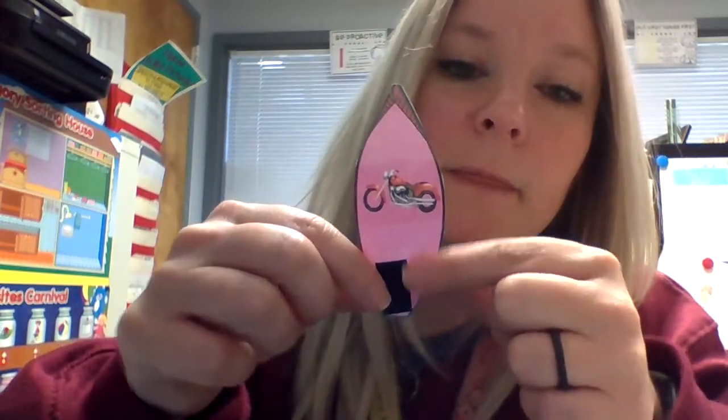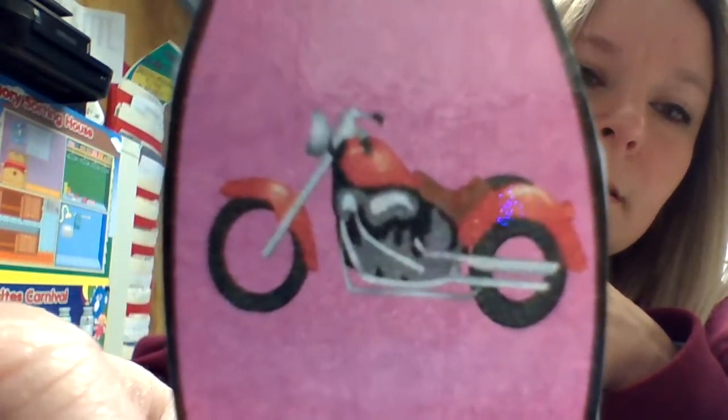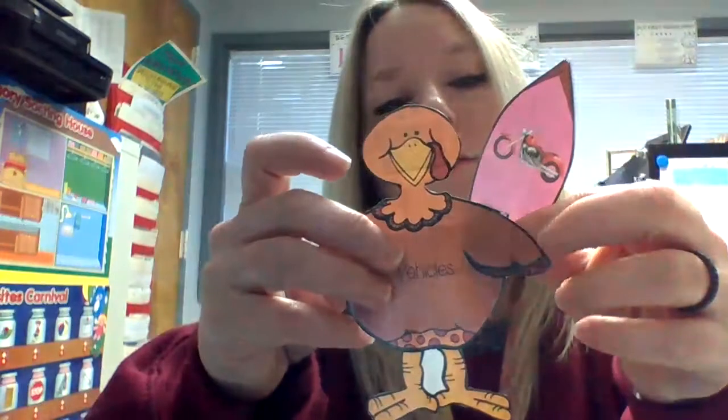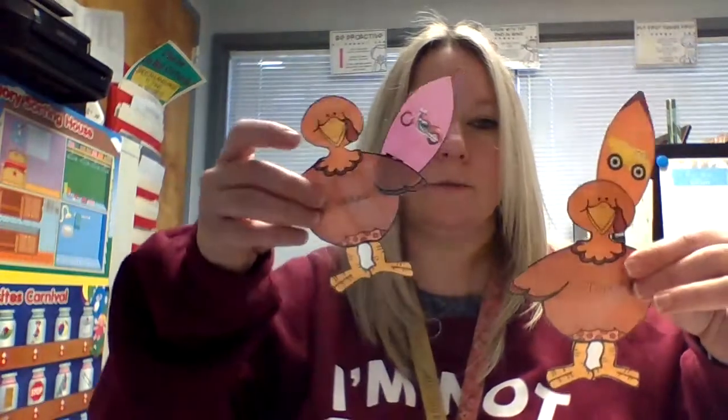It's pink. And what color is the motorcycle? Can you see? It's red. Very good. And is a motorcycle something we ride on or something we eat? It's something we ride on, right? So it is going to be a vehicle. Put it right here on our vehicles. Alright, so we've got one for toys and one for vehicles.